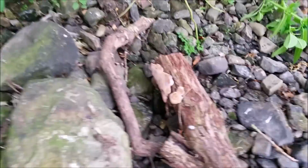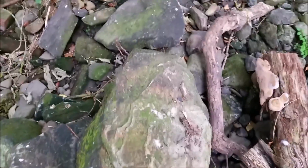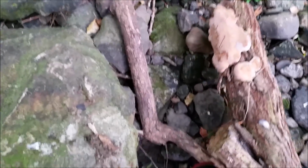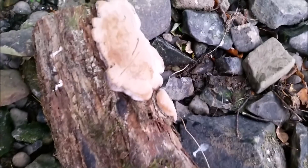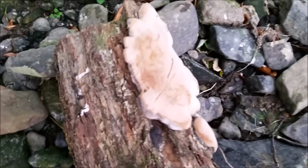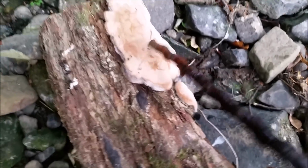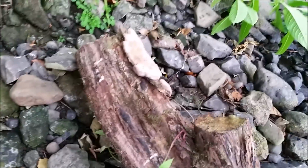Oh, there's some pretty chunky looking mushroomy fungus on this bit of wood. Check that out. That sounds solid. That's clearly not a mushroom. That's some sort of tumour. Tumour on the tree.